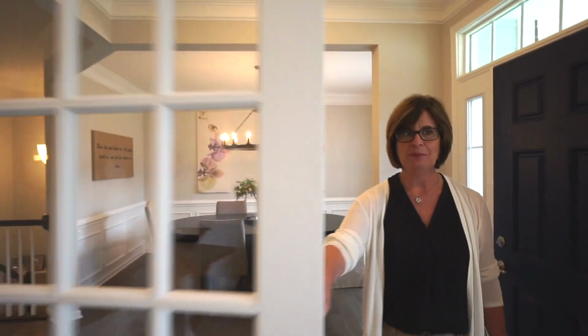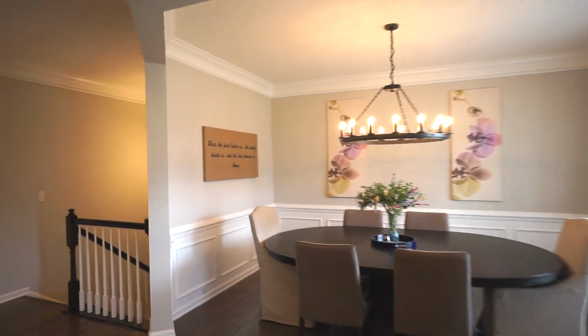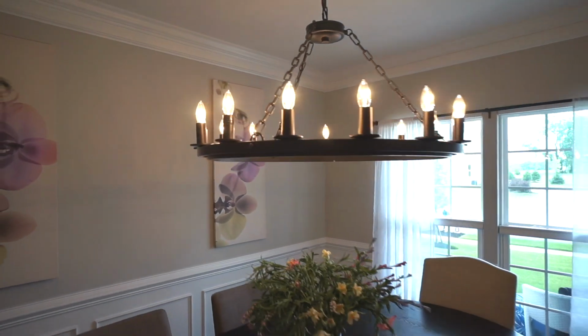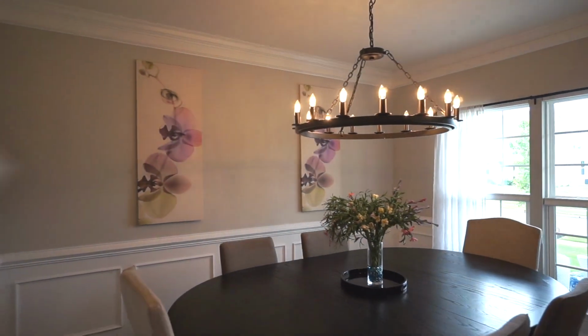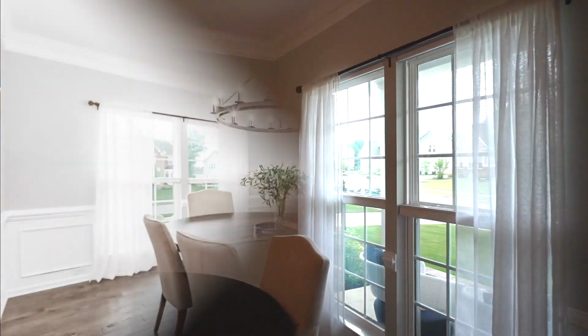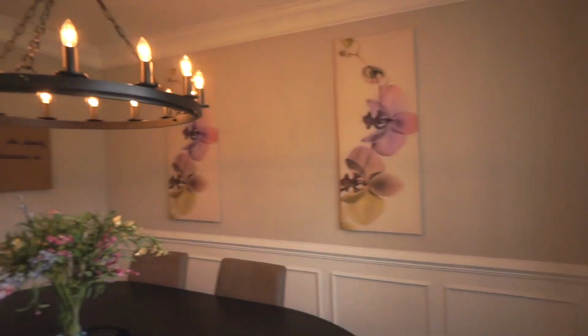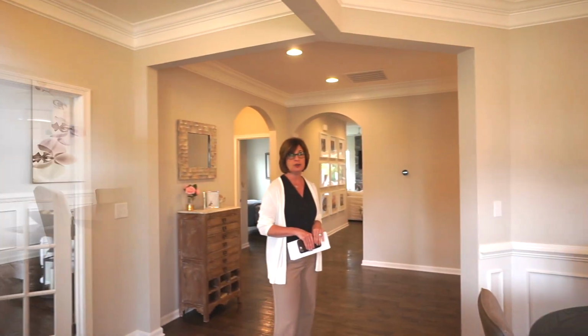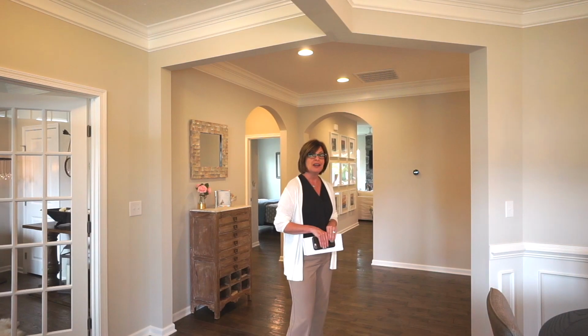Another bedroom. It's got these beautiful glass doors. Very nice. And look at the light fixture in the dining room and all the molding and all the trim, the detail. It's a big dining room, a nice size. Honestly, this house is turnkey, so as soon as you move in, there's nothing to do.